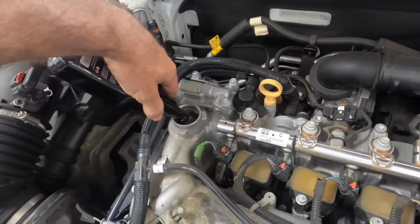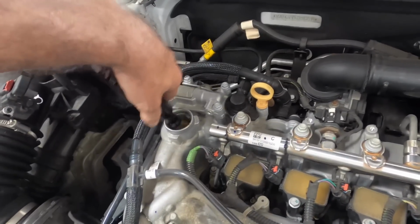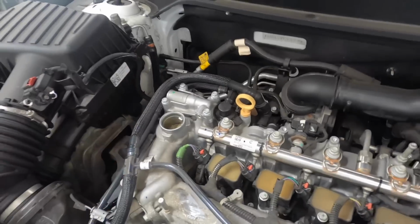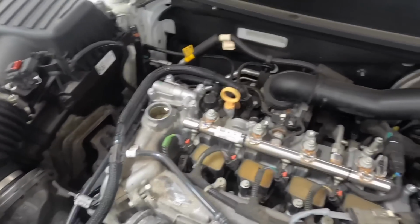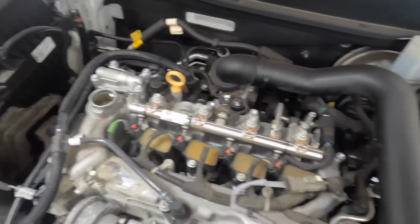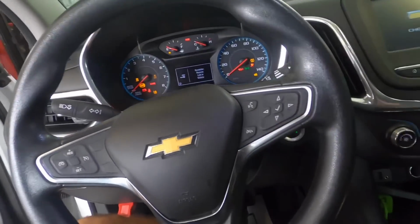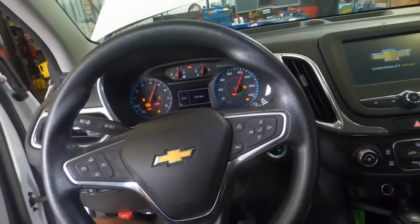What I'm going to do is put some cleaner in this and run it for a little while, and then replace the oil and filter, and we'll go back out on another test drive to determine if we have solved the issue. Okay, the cleaner is in the crankcase. I'm going to start this and let it run for 5 to 10 minutes.